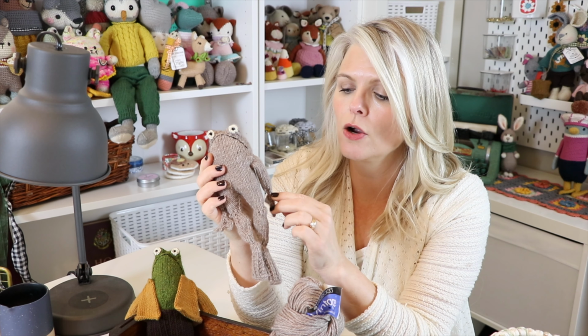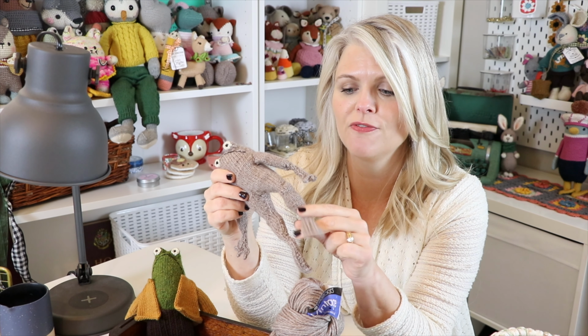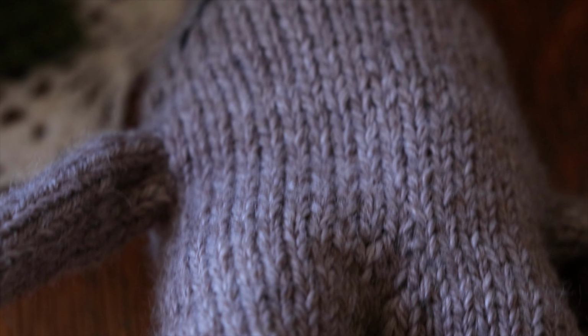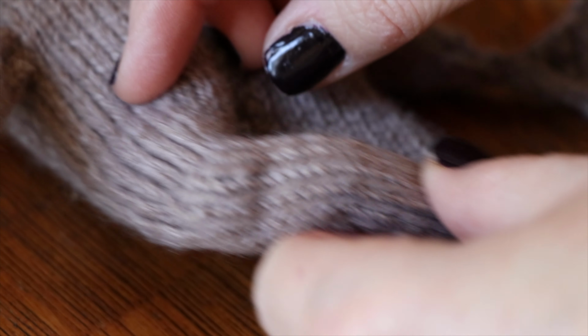So right here in his little knees, he actually has little legs that bend like a frog. These look just like real frog legs. So these little knees right here are where you need to learn how to knit short rows. It really is a wonderful skill to kind of have in your tool belt.